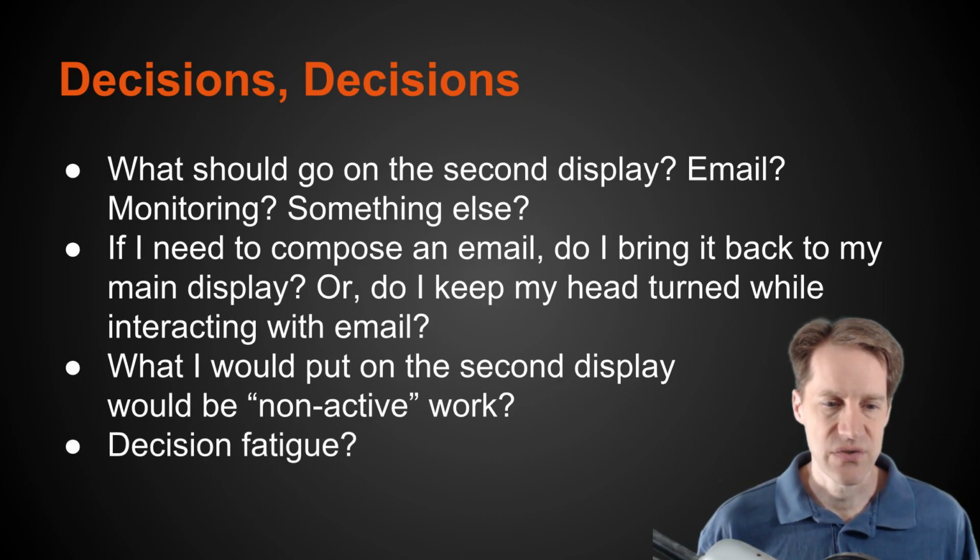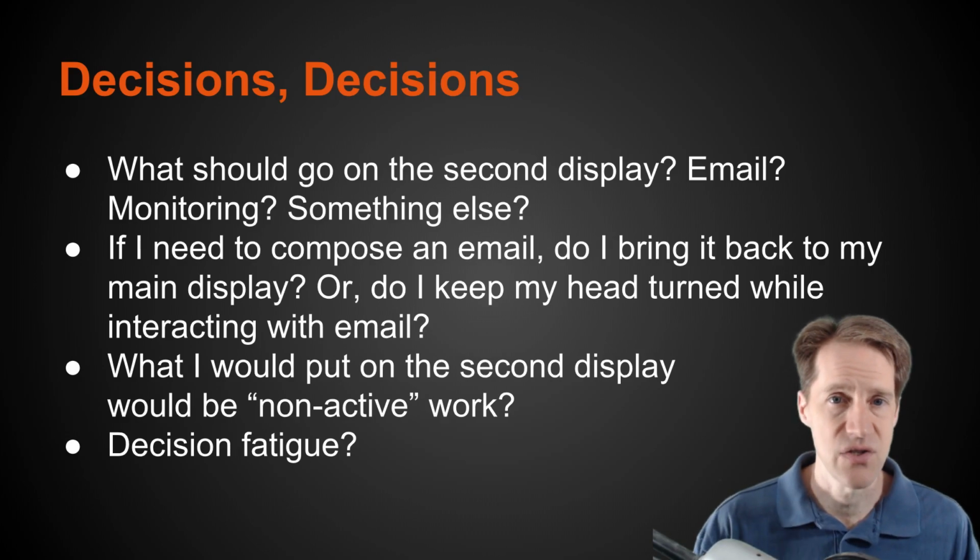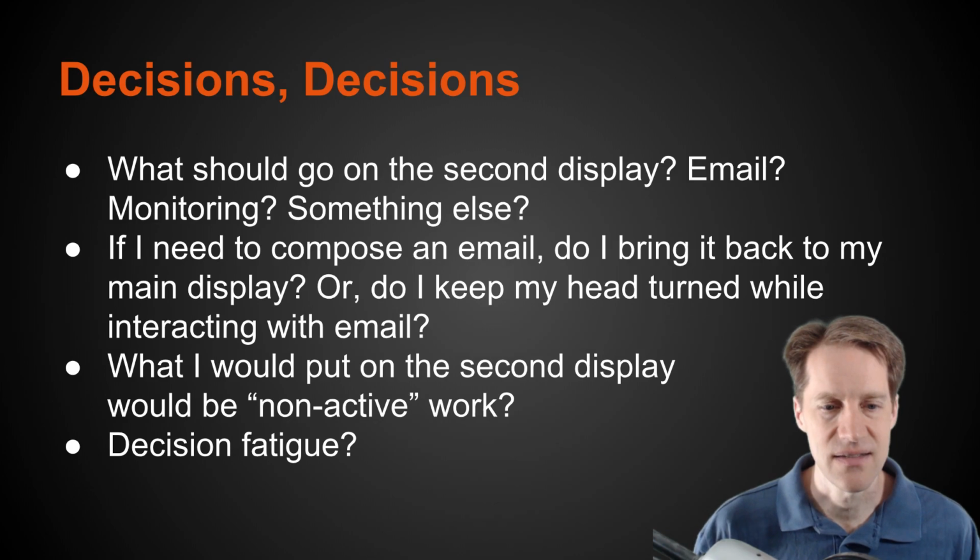And then, of course, things that I had heard and things that I was reading is that sometimes this can lead to decision fatigue, where you say, what goes on the second monitor? What do I drag over? Some of that takes place when you're working with multiple monitors. You just don't have one.